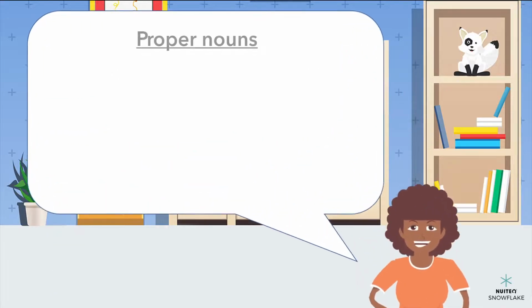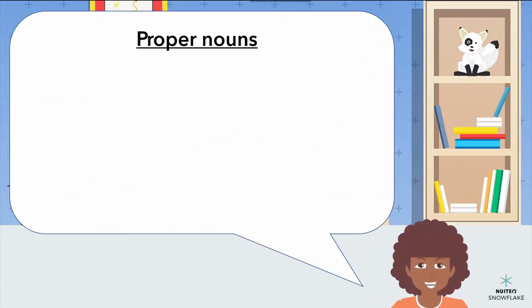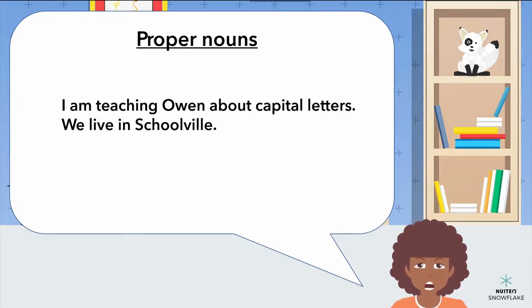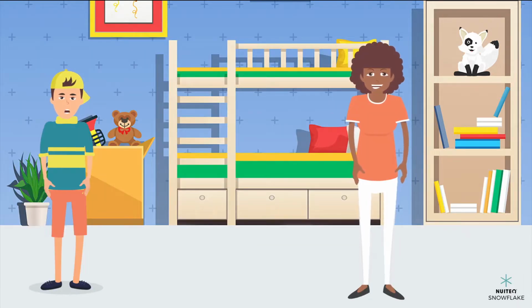But sometimes you need to also use capital letters in the middle of a sentence. Names of people and places, or proper nouns as they are called, must always start with a capital letter. Like this. I am teaching Owen about capital letters. We live in Schoolville. So, your name must start with a capital O, even though it's in the middle of a sentence. Schoolville is the name of a place, so it must also start with a capital letter. Okay. So, capital letters must be used in the beginning of a sentence, and for names of people and places.